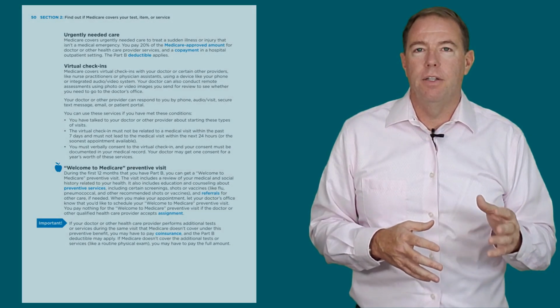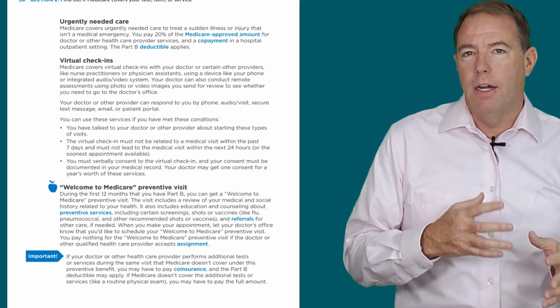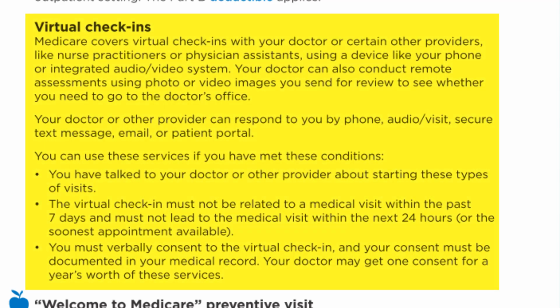Last, on page 50 under the heading Virtual Check-ins. Medicare covers virtual check-ins with your doctor or certain other providers, like nurse practitioners or physician assistants, using a device like your phone or integrated audio-video system. Your doctor can also conduct remote assessments using video or photo images you send for review to see whether you need to go to the doctor's office. Your doctor or other provider can respond to you by phone, audio visit, secure text message, email, or patient portal.